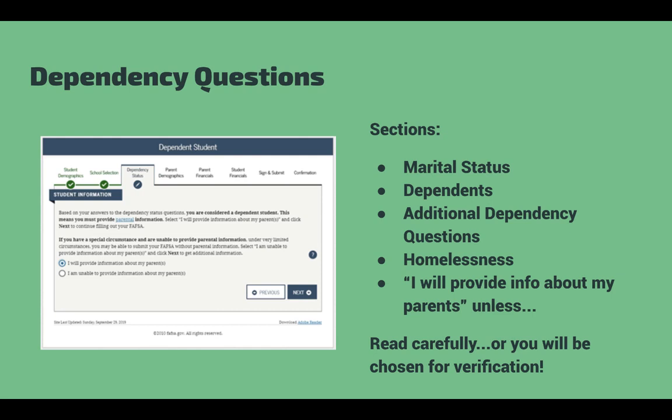Then it's going to get to an important section called dependency questions. This is where it's determining whether the student is a dependent of their parent or an independent student. Now, 95% of our students are dependent. So it's going to go through sections on marital status, dependents, whether the student has dependents, additional dependency questions, homelessness, and then a section that says, I will provide information about my parents, which almost all students will do unless certain circumstances apply. Please make sure that you read that part carefully. You want to read it carefully because if you answer any of those questions wrong, you could be chosen for verification, which is kind of a hassle of a process at the end, or you'd have to make corrections to your FAFSA.